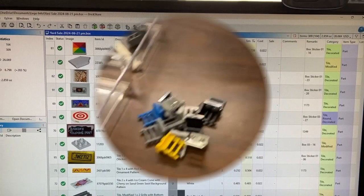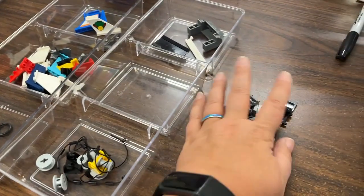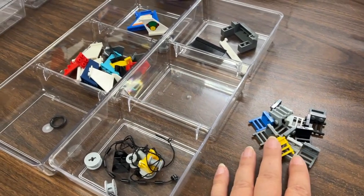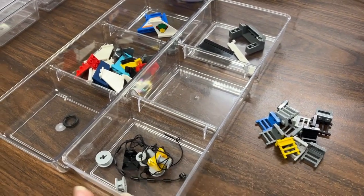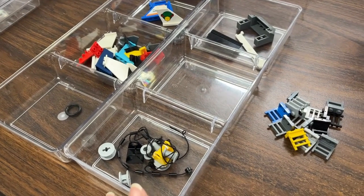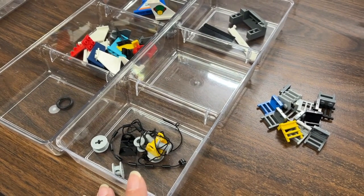I'm currently trying to get these few parts into inventory. I've got about 60 lots already into Bricklink. This is the last of my massive sort that I started probably a couple of years ago. So I would like to get these in.